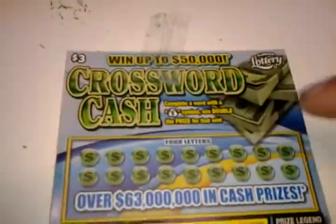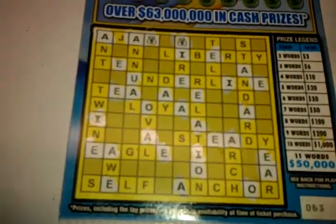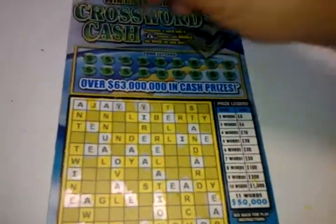What's happening, everybody? I got a $3 Crossword Cash ticket, number 63. There's my buddy the Flamingo that Oliver Avenue sent me. All right, basically, get two or more words, you win. Get a word with a money bag, and you win double.